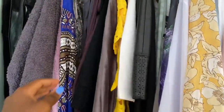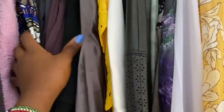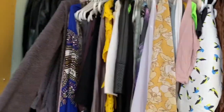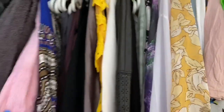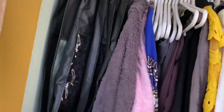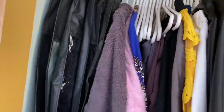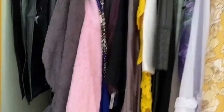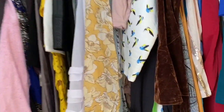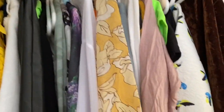And then here I have put the trousers, from here to here. And then here I have placed the gowns. And then the last row I have placed my wigs, but they never fit. So like this one is still remaining here. It's a wig. So I'll figure it out. I'll see where I can get it to fit.